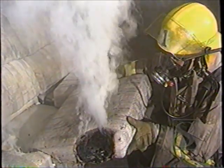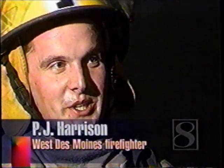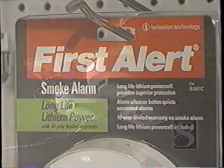What do you think? I think I'd want the photoelectric or the dual one outside my bedroom if I was going to have a fire. Why? Because it's going to go off quick. What kind of a difference can that make? Life or death, basically. I think they do a lot of good.